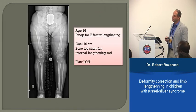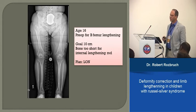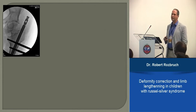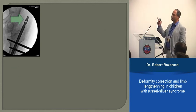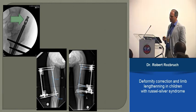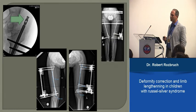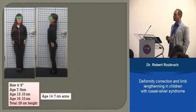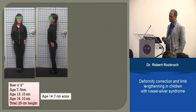And then at age 16, we were ready to do our bilateral femoral lengthenings. I would have loved to have used an internal lengthening rod on this patient, but the problem was her bones were too short for the smallest available internal lengthening rod. And so the approach we used was a lengthening over nail type of technique. I used a retrograde tibial nail, and I left the rod sticking out proximally so that it could be pulled into the bone. And what you see here is at the end of a 10 centimeter lengthening using lengthening over nail technique. And this shows the locking of the nails. Again, the bone formation in this patient was excellent. Very predictable, very excellent bone formation.